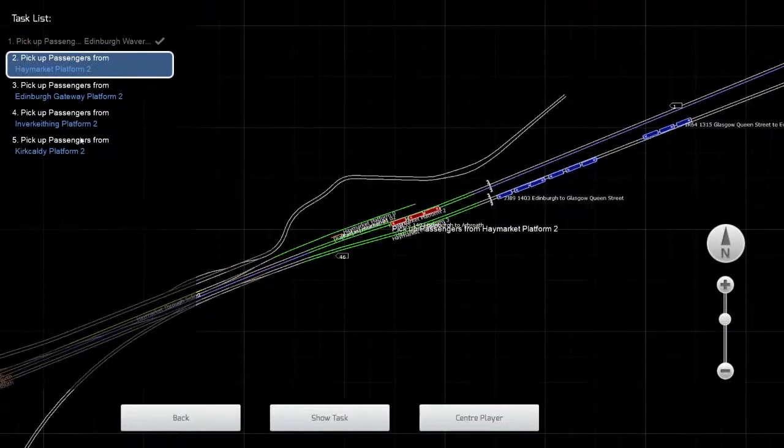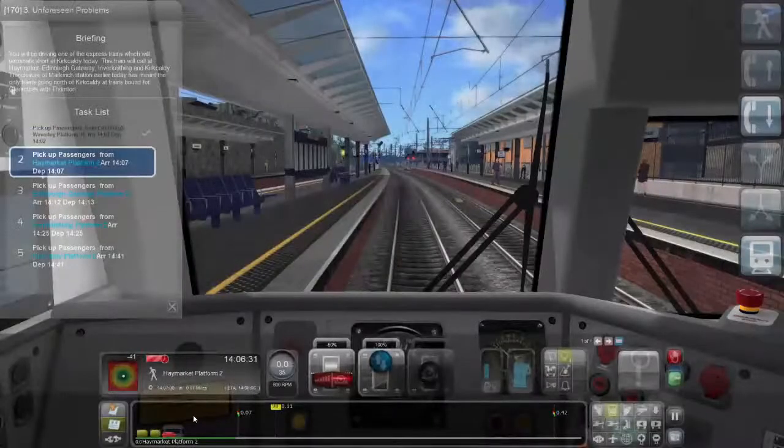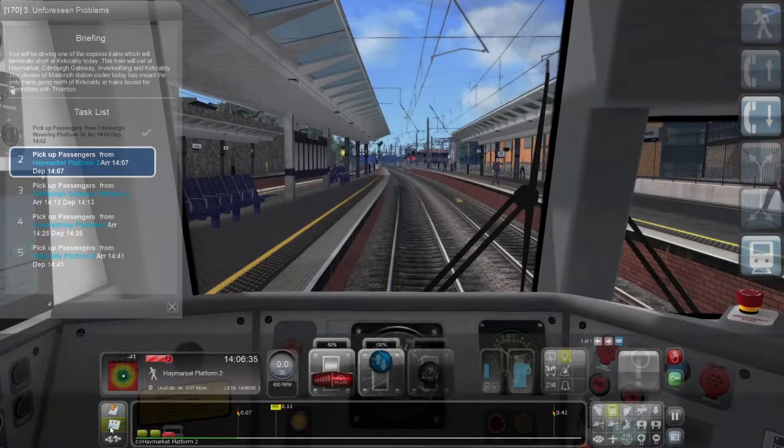I will say though, from that jump to that jump is a big one, so I don't know how long we're going to take. It says it's about 10-20 minutes.